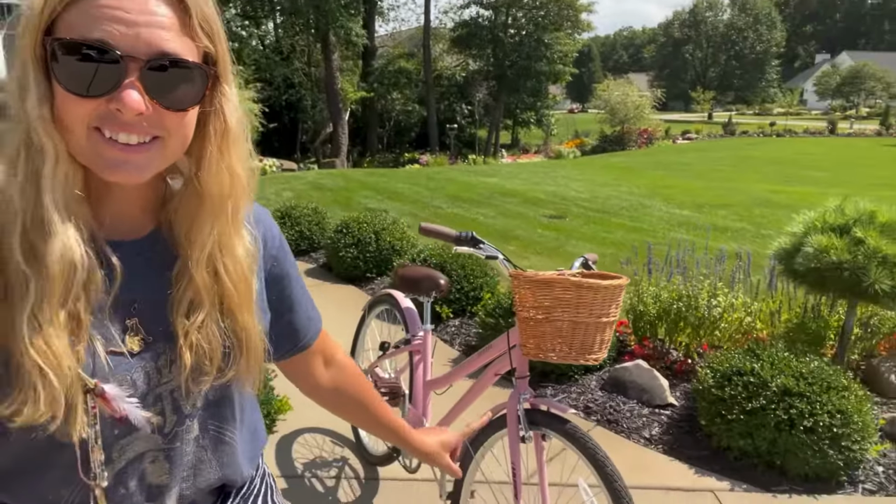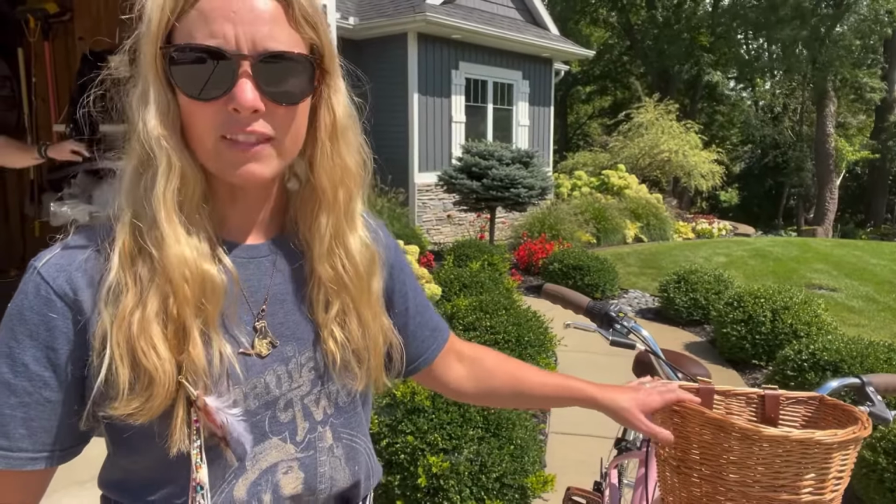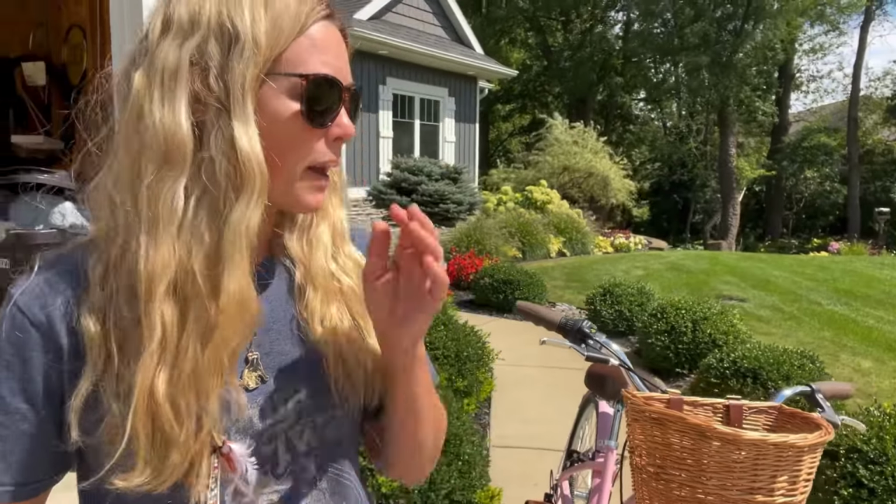And then I also got a new bicycle, you guys. I've been really wanting a bicycle for years. I just really love riding a bike. So today I got this cute little basket and put it on there, that way I can put my water and my phone in there for music when I'm riding around the neighborhood on my bike.